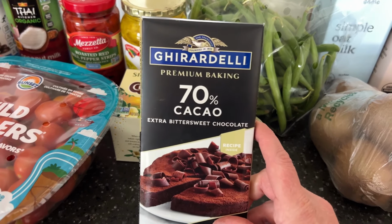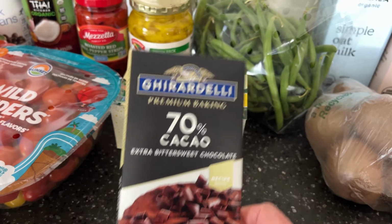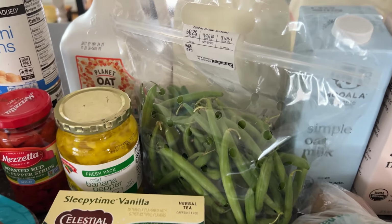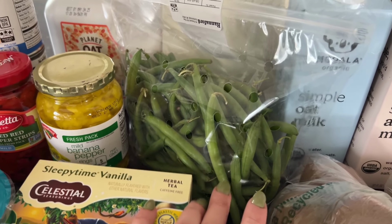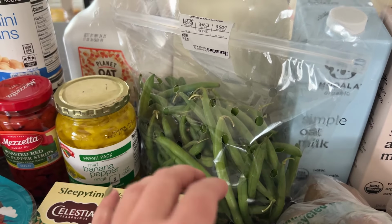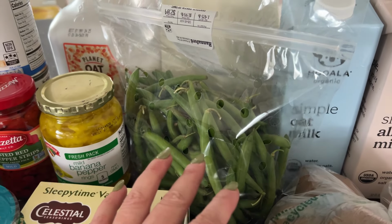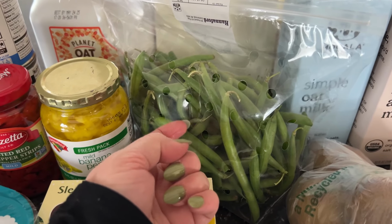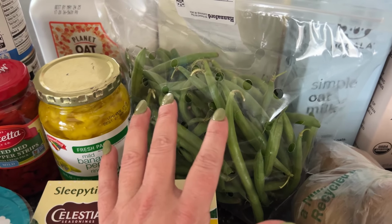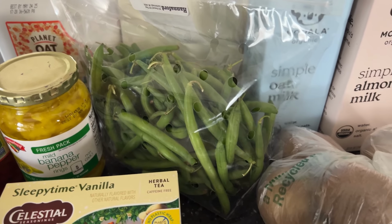80% is really what you want to be looking for, 80% or higher, but I was not about to grab a baker's chocolate. Next, we have some green beans, because I have a couple of recipes I'm working on for the blog, and having a side that's a fresh green, like green beans or Brussels sprouts, is just always photogenically pleasing. Plus, one of my favorite recipes is actually a lemon almond sauteed green bean, my sister's recipe, and it's really good.